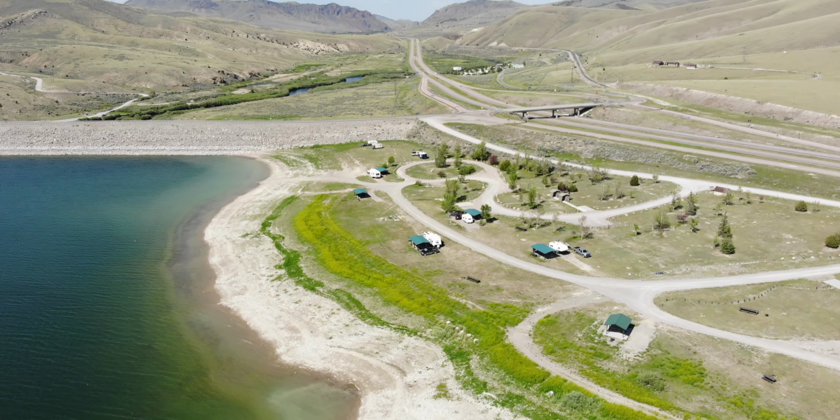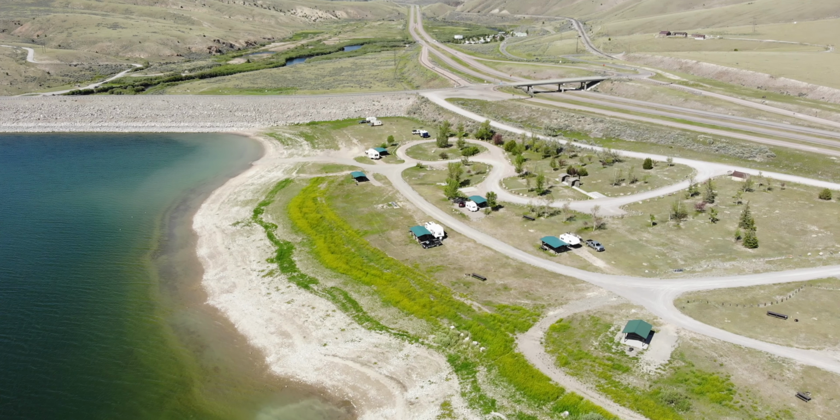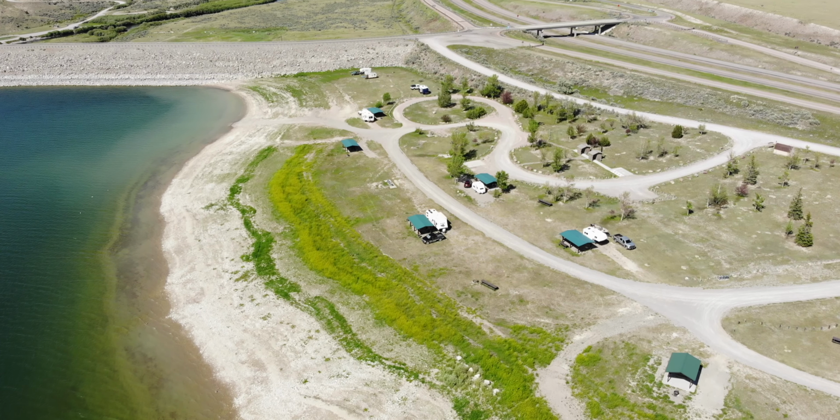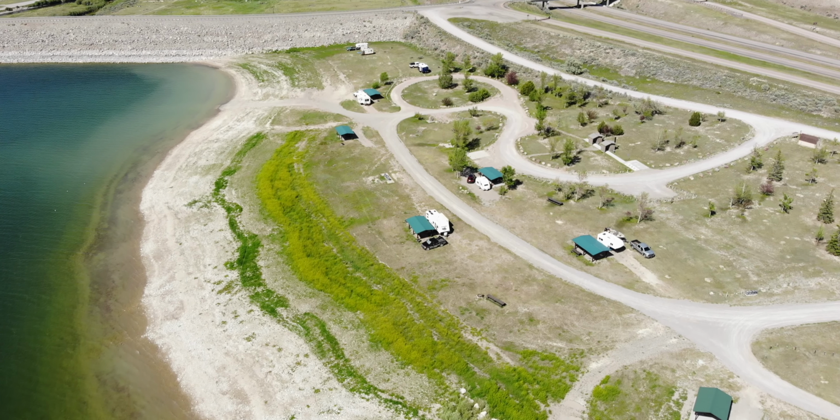Overall, we enjoyed our 2 weeks at the Beaverhead Campground. Even though it was so close to the freeway, we barely heard it most of the time. It's great for a quick stop or a weekend trip, and I bet we'll be back in the future.